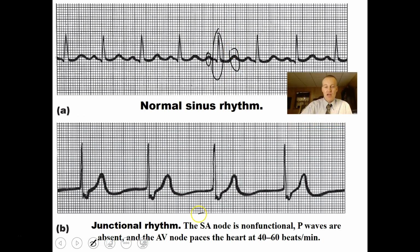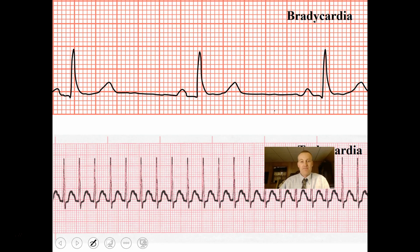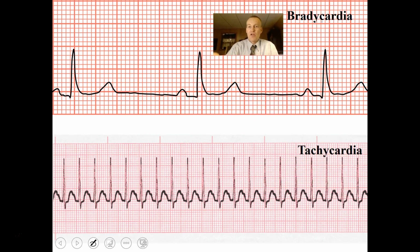And if you have an SA node that's non-functional, notice you don't get a P wave resulting from that. So very quickly, by doing an EKG, you can see if the person's SA node has been destroyed, perhaps by some kind of damage to the heart. If the ventricle is beating in an irregular activity, we have ventricular fibrillation, and this causes an erratic EKG to be seen. This happens during a heart attack, during electrical shock. This is bradycardia, a very slow rhythm, and this is tachycardia, which is a very fast rhythm.